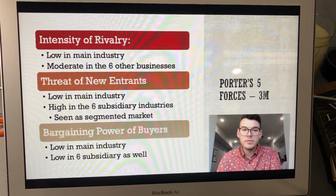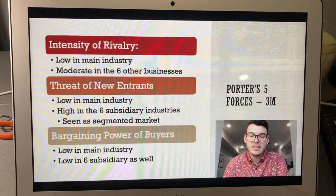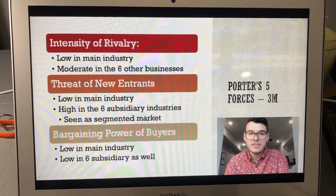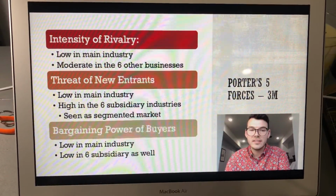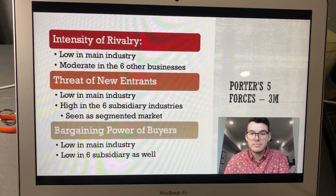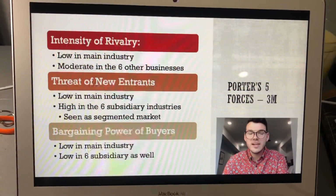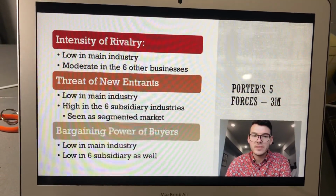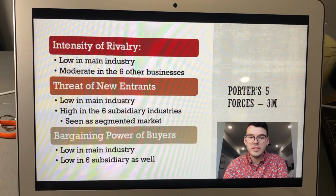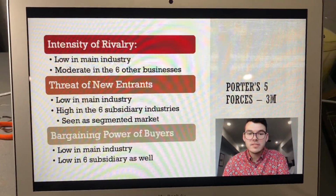Moving on, we have the threat of new entrants, which in the main industry remains low as well, again, because of the size of it and competitors can't compete with the brand recognition that 3M has created for themselves and the sheer size that 3M has. Now on the subsidiary industries, it remains high, which again is mainly due to it's on a smaller scale, so new entrants have a better chance of competing against them due to funding. But moving on, we have the bargaining power of buyers, which in the main industry remains low again, and then in the subsidiary is low as well.